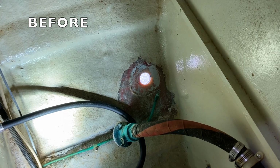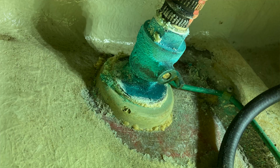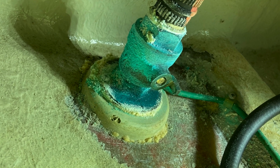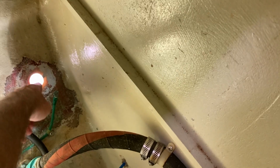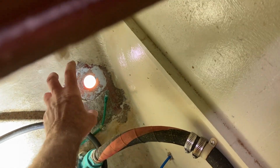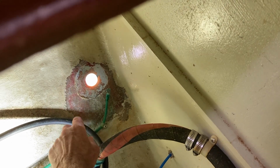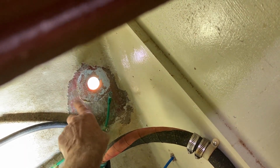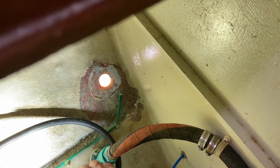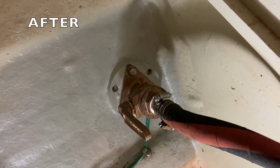So this is the bilge pump through-hole fitting. We're replacing the valve since the handle broke off. You can see this is just good, solid fiberglass. The backing plate came off when we removed the mushroom fitting, so we'll epoxy in a new G10 backing plate for the new valve. So this is the new bilge pump seacock.